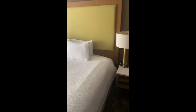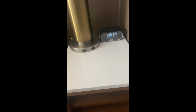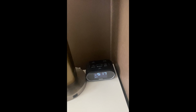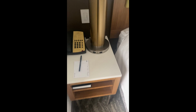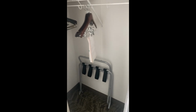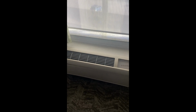This big bed, lamps. On the lamps are USB power cords, and there is an iHome docking station with 2 USB power on those. And on the other side, there's the phone, and again, lamp with 2 USBs, a little closet, in-room AC unit over here.